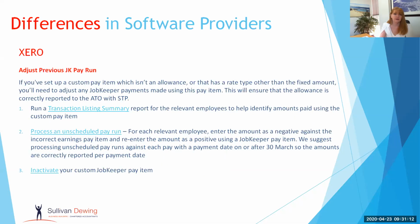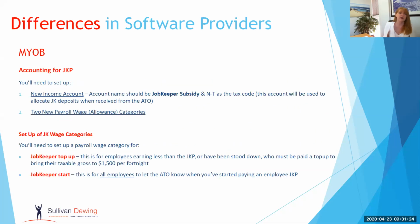Okay, so there are some instructions here to adjust previous pay runs. If you have already made pay runs for this month and they don't include the relevant categories, please follow those instructions. Right, now having a look at MYOB.